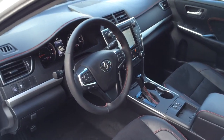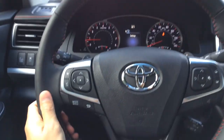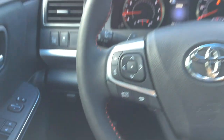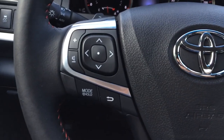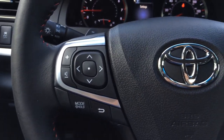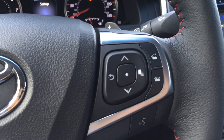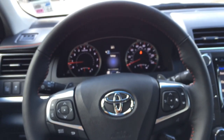The 2015 Camry now comes with a 3-spoke design steering wheel instead of a 4-spoke. It is fully wrapped in black leather with red contrast stitching and silver accenting in the middle. And it comes with multi-function controls side-by-side for your convenience, with controls for audio, voice command, as well as the most frequently used functions in the vehicle.